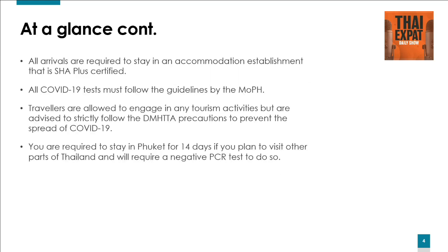All arrivals are required to stay in an accommodation establishment that is SHA Plus certified. All COVID-19 tests must follow the guidelines by the Ministry of Public Health. Travellers are allowed to engage in any tourism activities but are advised to strictly follow DMHTTA precautions to prevent the spread of COVID-19. And you are required to stay in Phuket for 14 days if you plan to visit other parts of Thailand, and will require a negative PCR test to do so.